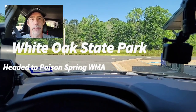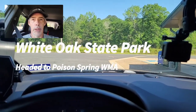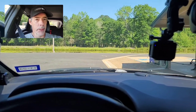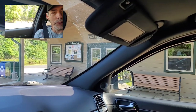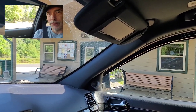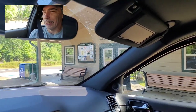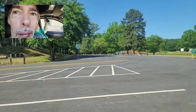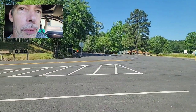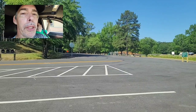Right, guys, we're fixing to leave the White Oak Lake State Park area. We just left the little museum, or the little, what would you call that? Visitor center collection that they have inside there. And we're going to shoot over, I think it's 0.9 miles up here to the left. We're going to go into the Poison Springs WMA.